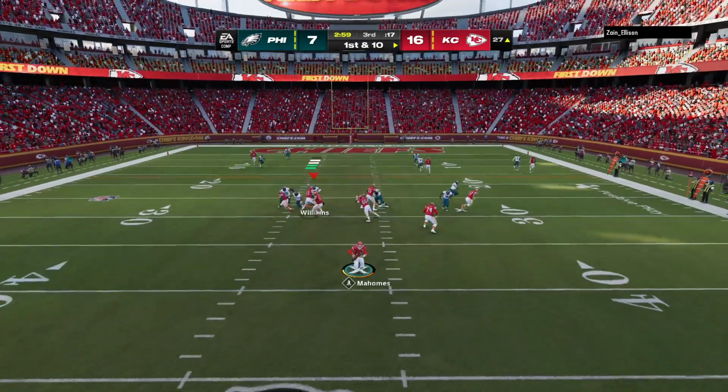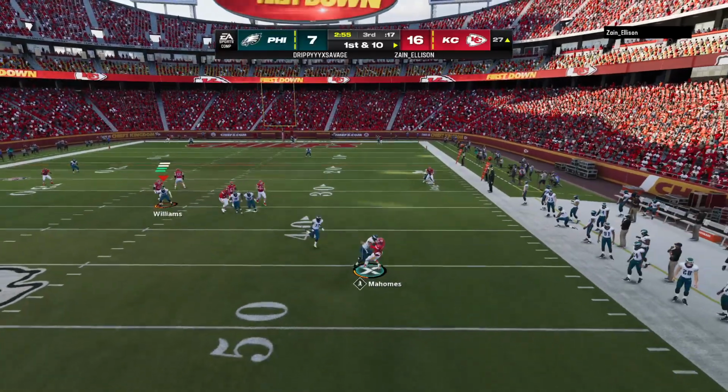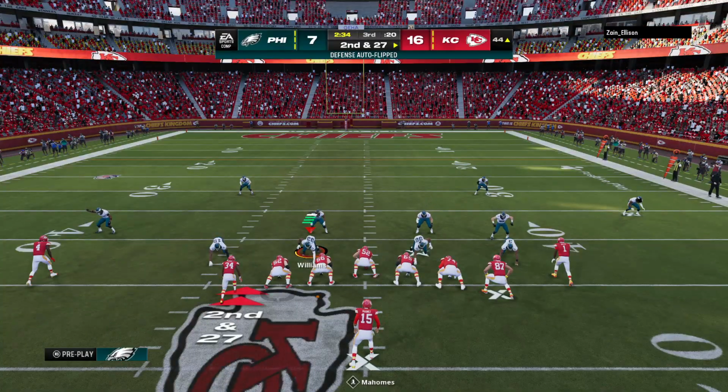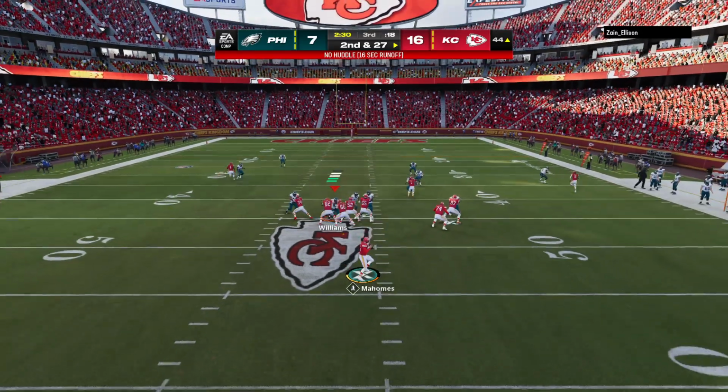Mahomes now to throw. And a big loss here as he's taken down. After the sack, oh, they're staring at a challenge basically from the other side of town. It's 2nd and a country mile.